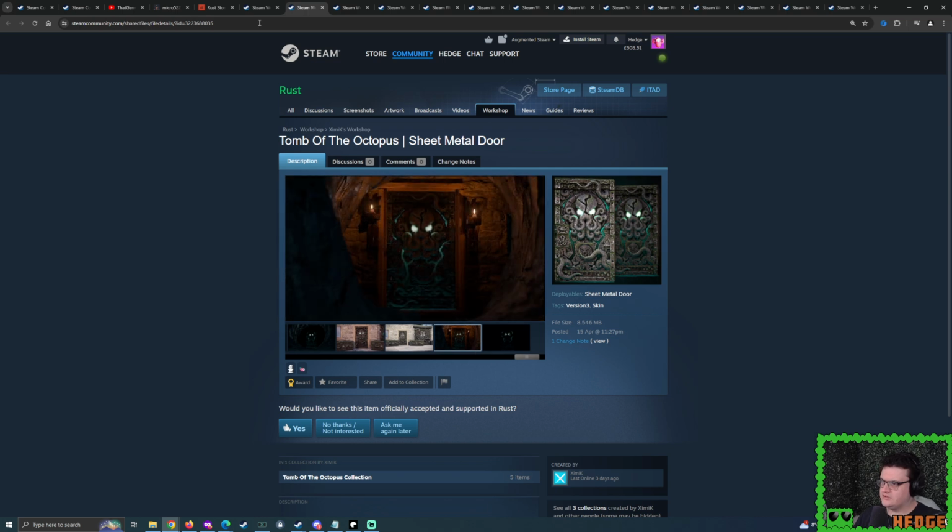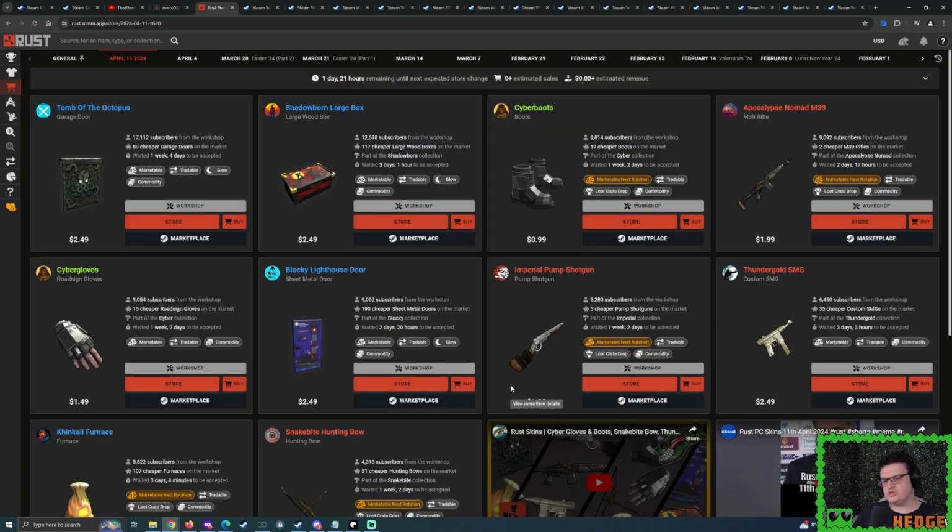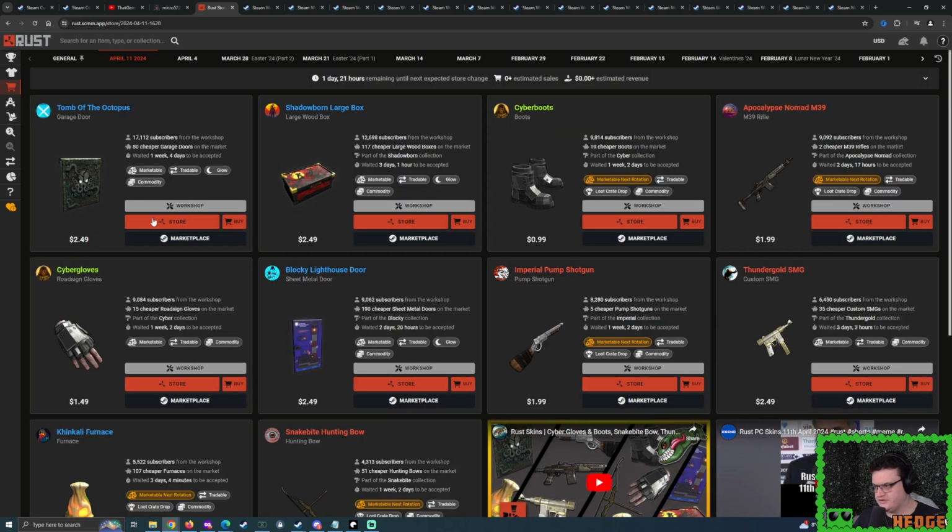So, let's go talk about this garage door over here. We just discussed this. We only have one skin. It's a garage door. We already discussed this with the clan base. Yeah, I could envision this could work out very nicely. However, you know, what's the success rate of deployable skins getting acceptances at the moment?